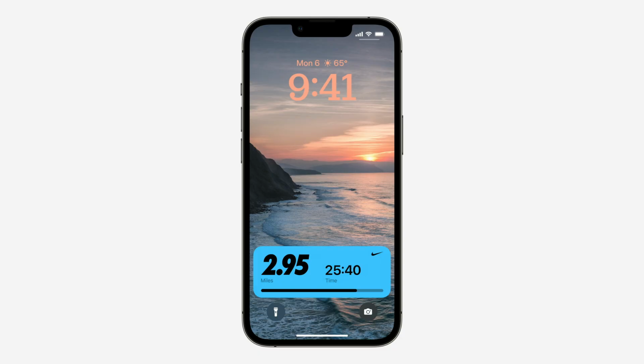Just like with widgets, you create live activities with WidgetKit. The difference is you update your live activity's presentation and state in real time. Since they're built with SwiftUI, you can even animate your updates from one state to the next. These updates make sure your live activity has the most current information when the user chooses to glance at it. Live activities will be available starting in an update to iOS 16 later this year.